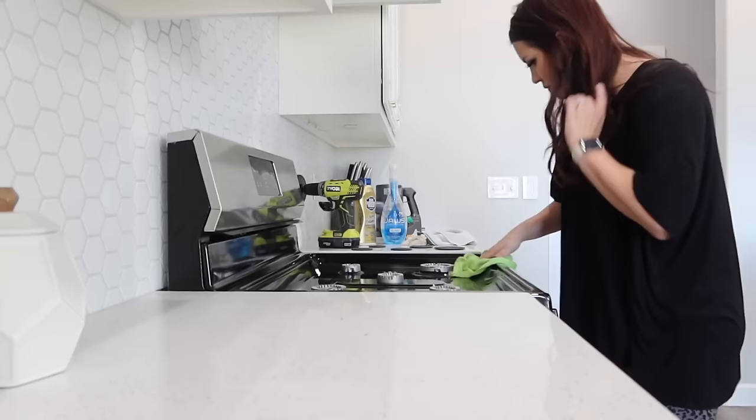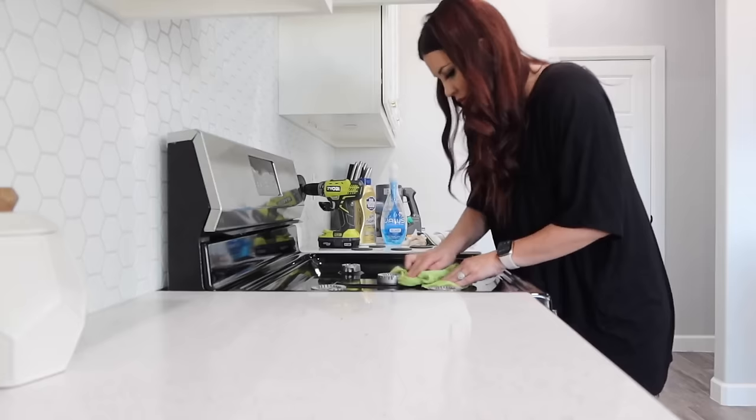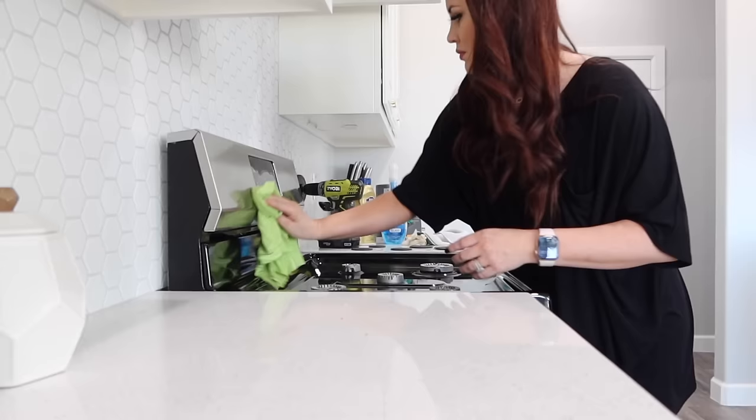And then I swear by this e-cloth polishing rag. It's for windows and mirrors. You put those two together and it's like magic. So if you have mirrors or anything that always has streaks on them, definitely get this rag.